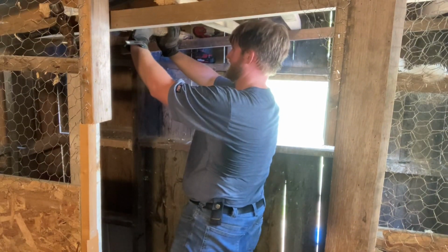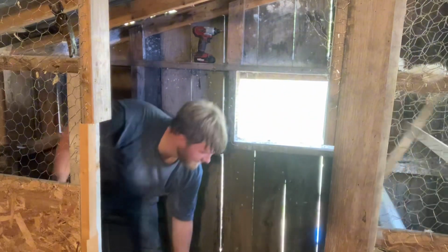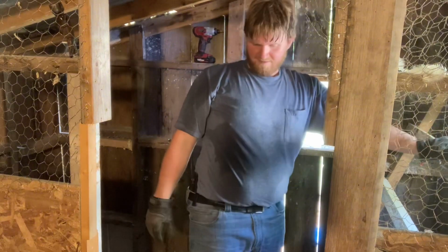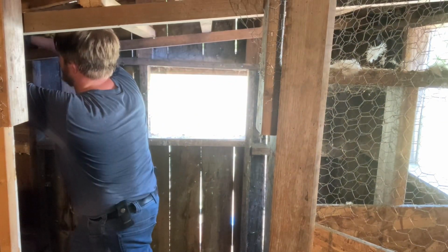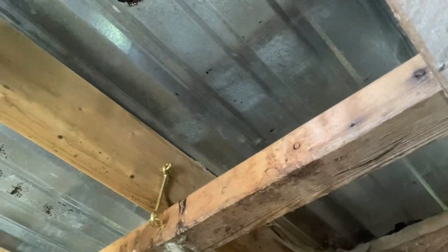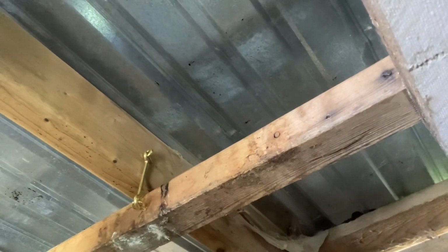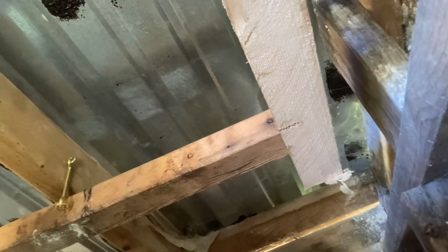Awesome. And then now I just need to put a hook on it. Woohoo! Look at that. So now, when we go to clean this, we'll be able to get this out of the way and clean it. Now, I have to get roosting boxes and get those put in here.